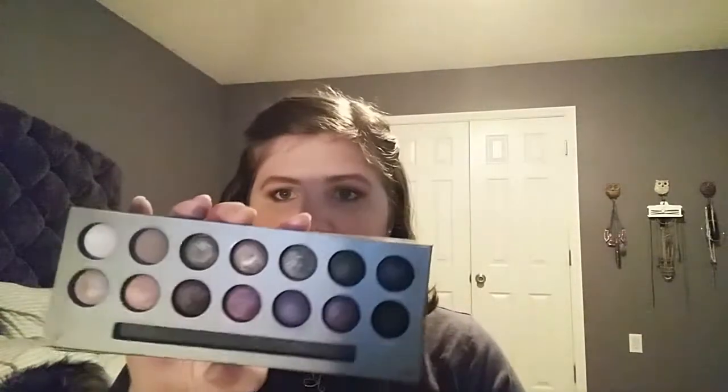Next I have another palette. This is the Laura Geller Delectables palette in Delicious Shades of Cool. So this is a baked palette, which pretty much everything from Laura Geller is baked. And honestly, again, the exact same story as the 2 drugstore palettes.